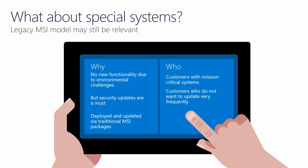And in those systems, if you're building new systems like that, shame on you, but maybe you want to consider the MSI model so that it operates the same in 10 years' time as well. Mission critical systems that are underground, systems like on submarines, all those sorts of things is where that MSI model that doesn't connect to Office 365, that isn't reliant on Office 365 services, still make a lot of sense.